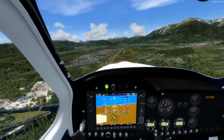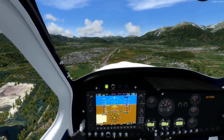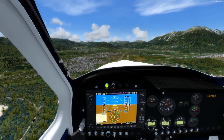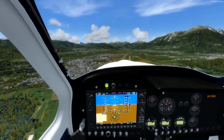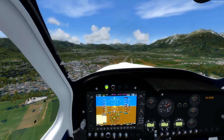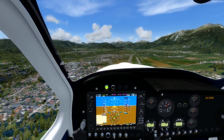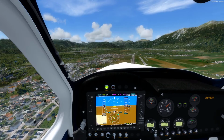So we're reducing the speed, and we're slowly descending towards the airport, and we'll make the downwind, and then on the right turn we'll land at the opposite runway. So you'll also see the city of Bled and the lake of Bled. And again, as I said before, you can see that there is the highway very near the runway.